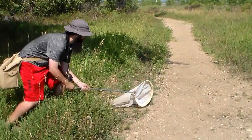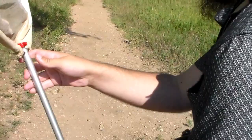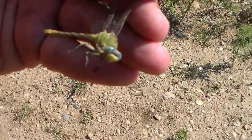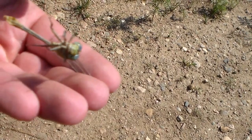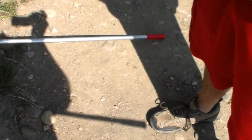Got him. Yes. Oh, thank you. I believe it is. Gorgeous green and yellows right there. Awesome. You can see the slightly swollen end of the abdomen too. Excellent catch right there. We're really racking up the different species today. Yeah, pretty soon you're not gonna have anything to do.